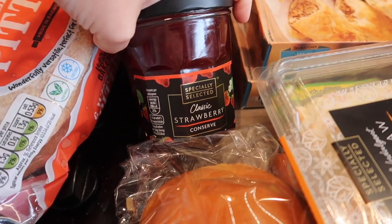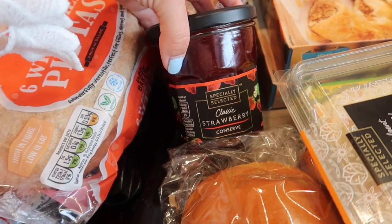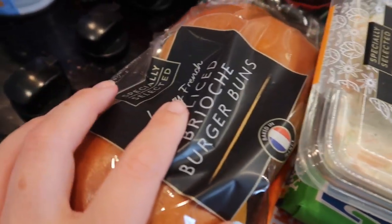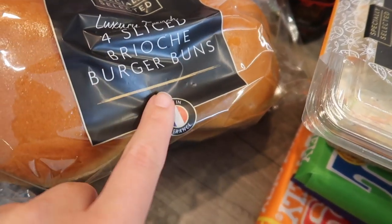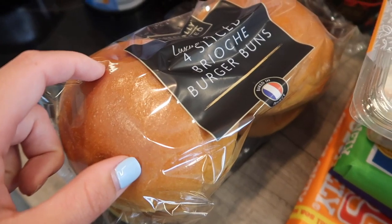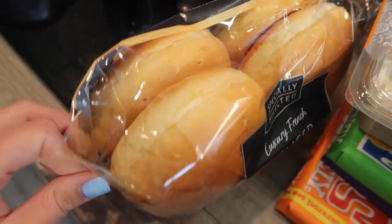Moving here, I purchased some classic strawberry conserve, so basically strawberry jam, as for some reason I have a huge craving for jam, and it was 95p from Aldi, and it's in their Specially Selected range. Also from Aldi, from the Specially Selected range, I picked up some sliced brioche burger buns, and yeah, I really like these. I used to buy the Heston Blumenthal burger buns, but they were like £4 for 2, and these are £1.19 for 4. So yeah, really affordable, and they're actually really nice burger buns.